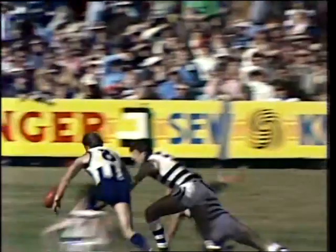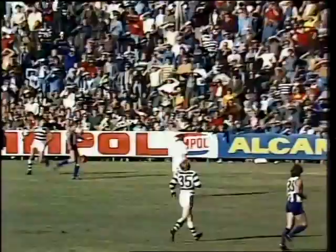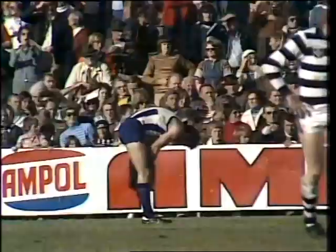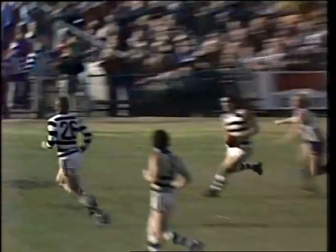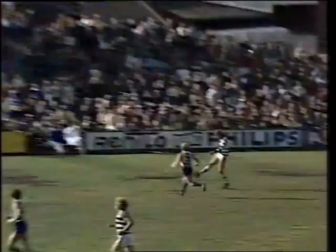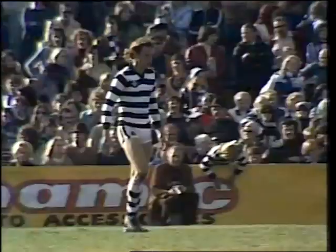Still there. Whoops, an easy one, Mr. Fraser. Croswell. Well battled. A well-deserved goal, Brent Croswell. It's Turner. Loses possession. Wild swinging hand pass to Higgins. Bright. And that's a goal, and a very good goal by Geelong.